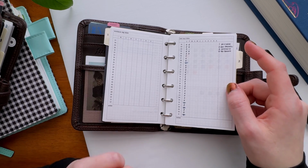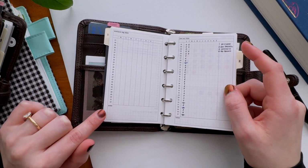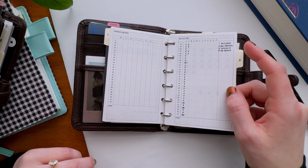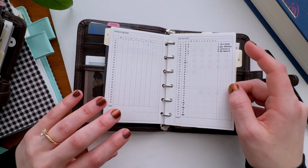If you didn't see my low buy video, I'll link that up in the cards, but I'm challenging myself to not bring in more than 24 personal items. So things like planner covers, t-shirts, shoes, that kind of thing. No more than 24 for 2024.